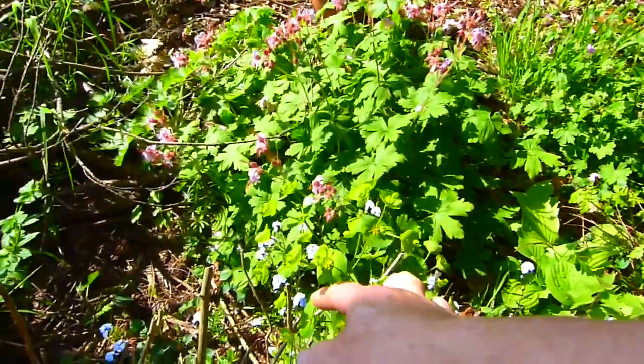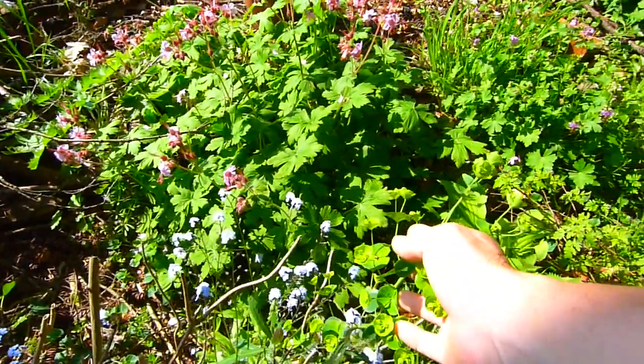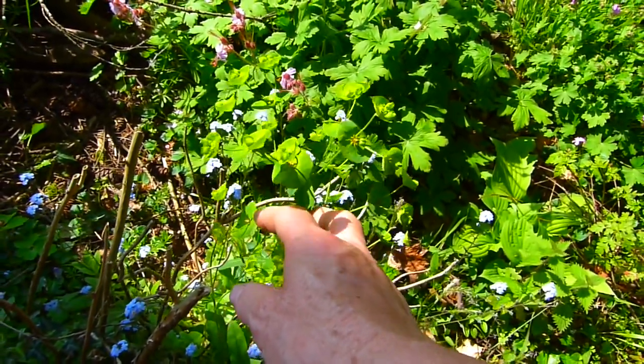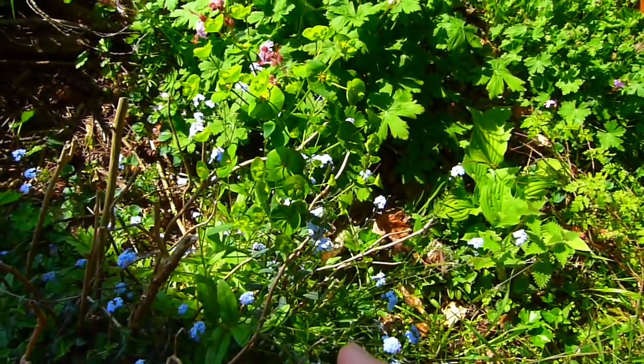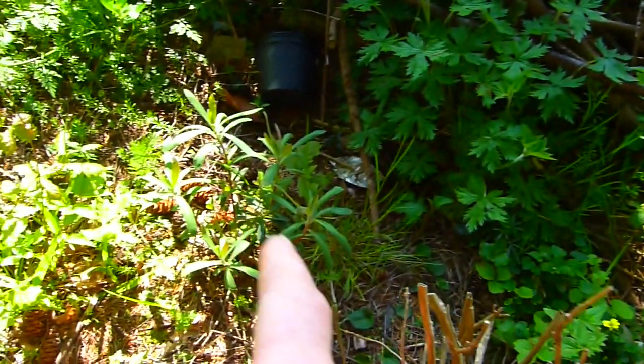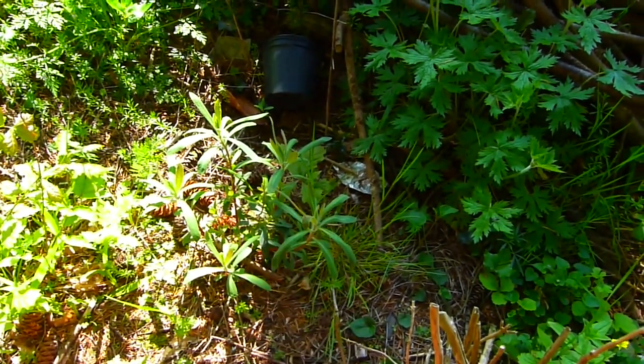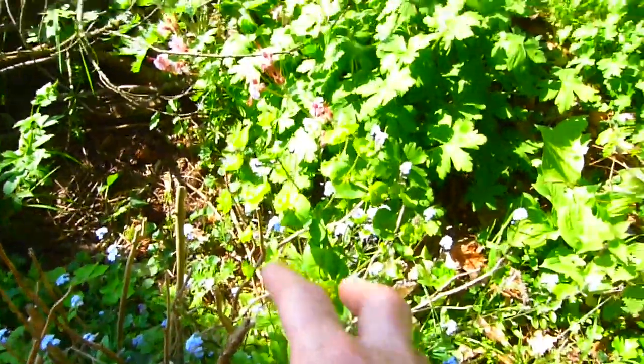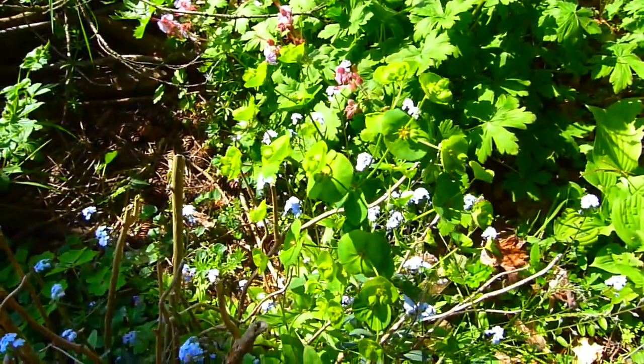This is, I'm not sure if this is a wild euphorbia or if it's one I bought, because last year I bought a beautiful lime green one. And I'm not sure if that's it. We'll have to see because it's got no flowers on it at the moment. But yeah, this is really pretty. Another limey green one.